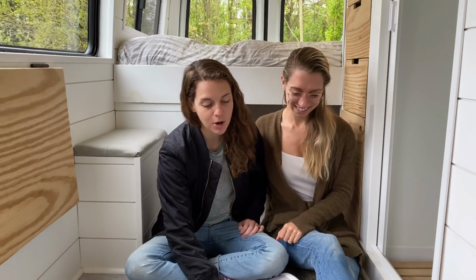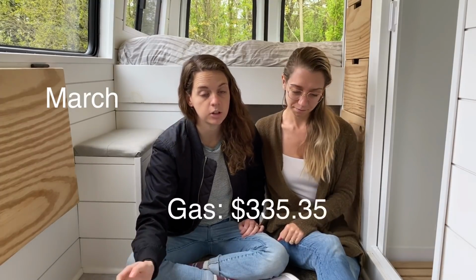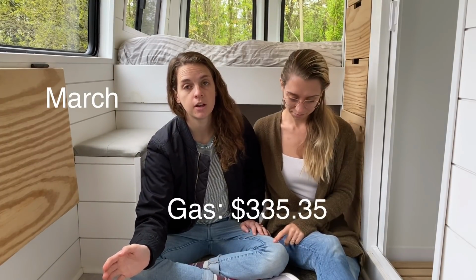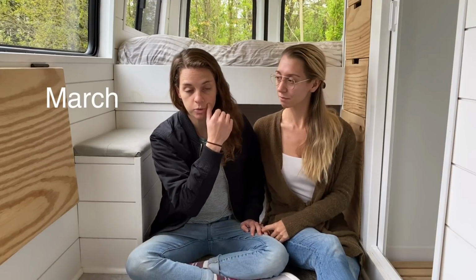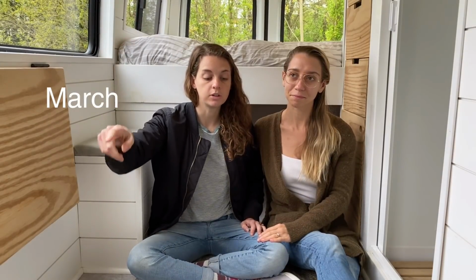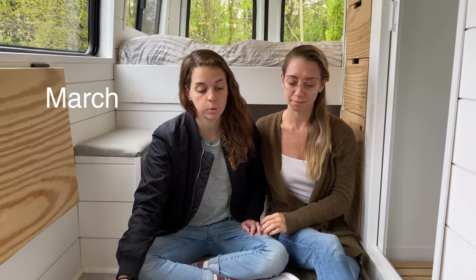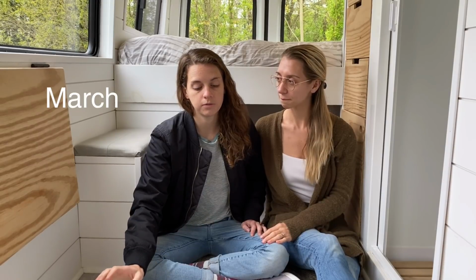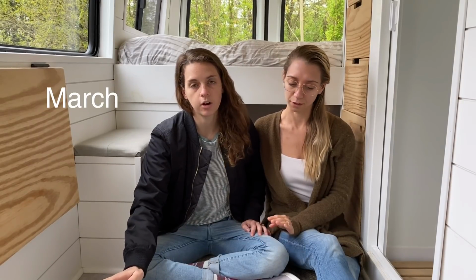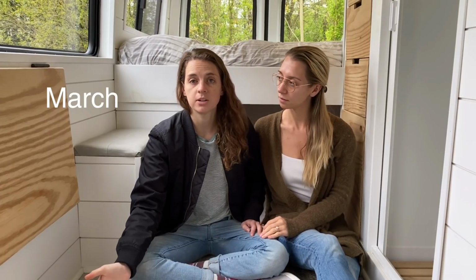Moving on to March. So this is the last month that we're going to talk about. We spent $335 on gas in March. That's because in March we drove from Austin, Texas, back over to Tallahassee, Florida, and then up to New Jersey. The reason we had to do that was because of this pandemic. So we came back the third week in March, so our figures are a little bit skewed because we came back to my parents' house then.